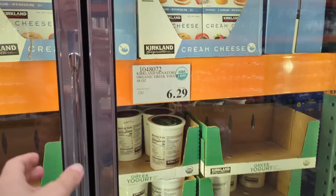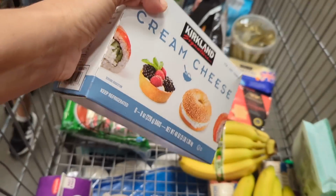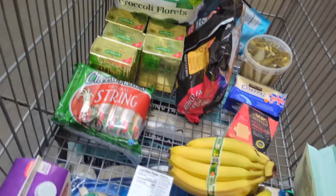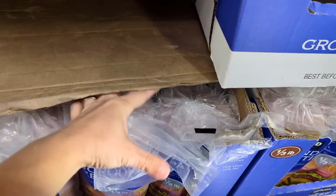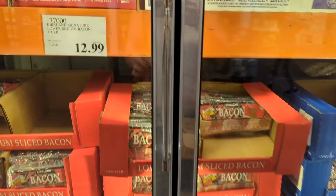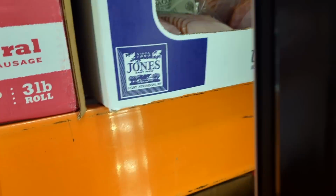What are those? Cream cheese. We got so many things. Yeah, cheese, fruit, and nut packs. Those are cool. And we each got one. Good. Are they good? One, two. Okay. I'm so glad the price of bacon has gone down a little bit. It was getting ridiculous.